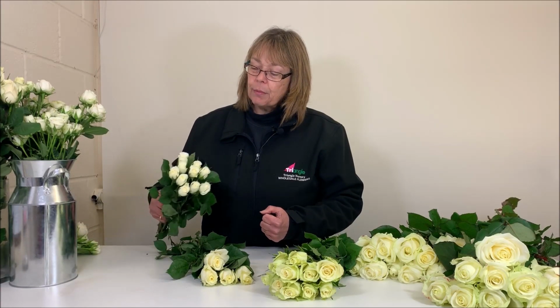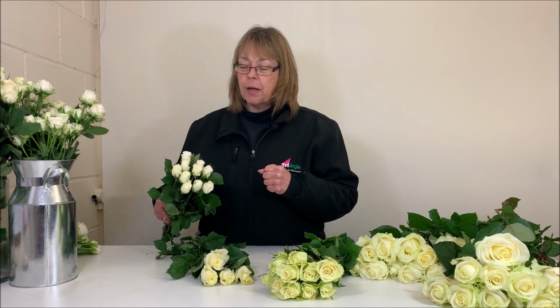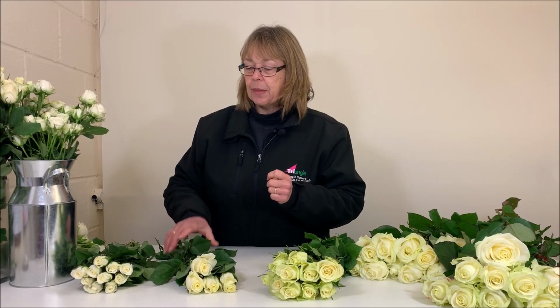So the imports from Kenya do tend to be very small, but the Keto, as I was mentioning earlier, is probably the whitest rose that we're able to supply. I would say though they are very, very prone to bruising. They don't like to be handled too much, and if you do ever hit the ends they are going to bruise quite dramatically. Okay, so that's a Keto.